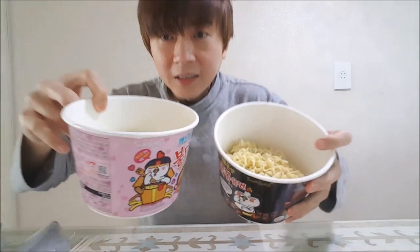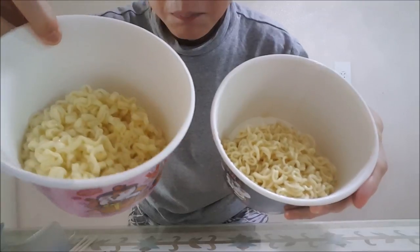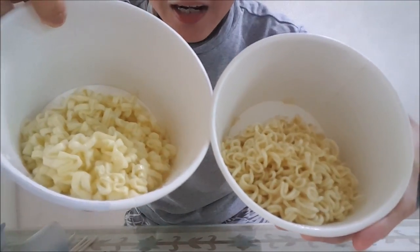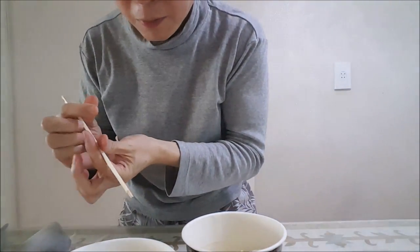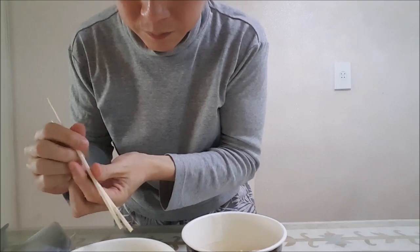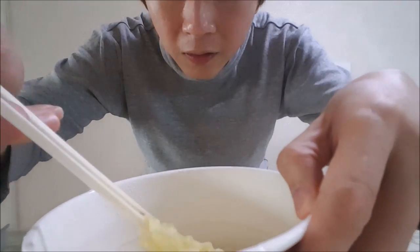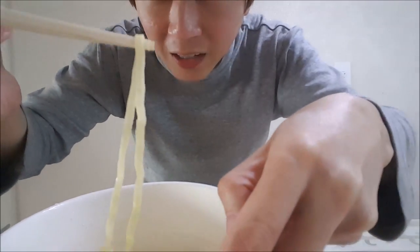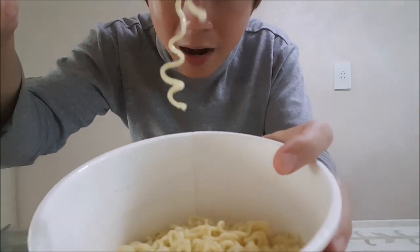Immediately, you can see the difference in the noodle. You see, the carbo version, which is the hot pink version, has much thicker noodles than the original version. Look at that. It's actually a kind of mee pok. If you're a Singaporean, you know what mee pok is. Let me bring it up for you. See, the noodle is actually thick noodle. Let me show you. It's thick and flat. But the original version is slim and rounded. Okay? So the noodle is different.